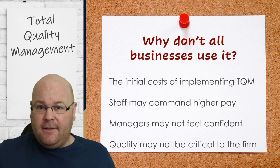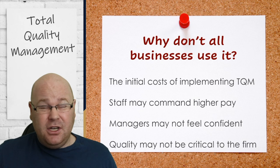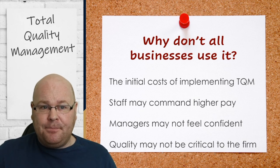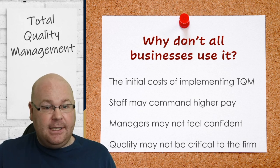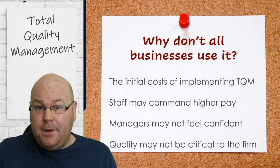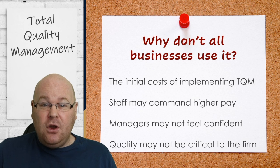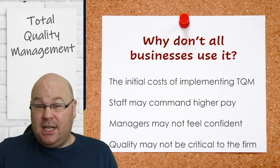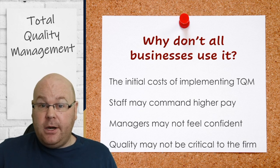Some firms compete on other factors, maybe low costs and low prices. And maybe such firms sell their products and consumers know that they're not going to be of the greatest quality. That's not the reason why consumers choose to buy that item. They know it's not going to have great longevity. They know it's not going to have the longest shelf life or be the most durable. They're buying it because it is cheap. And for such firms, they might see investing money into ensuring good quality is not as cost effective as some consumers receiving goods that are faulty that have to be returned. So quality is not an essential item to all organisations, so they might not put quality at the heart of what they do by adopting a TQM approach.